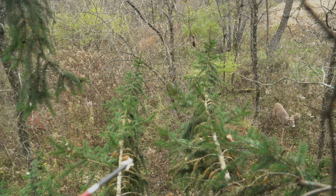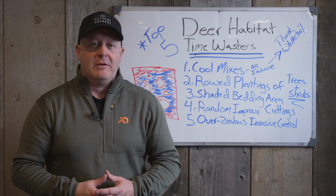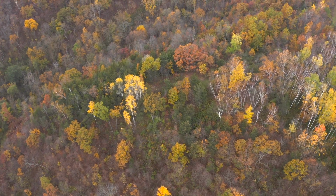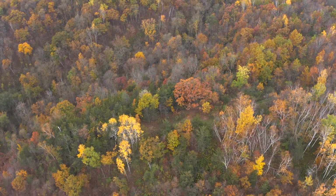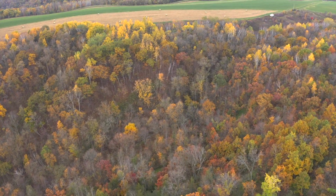But if you want to know what it takes to actually develop high quality herds, high quality wildlife habitat, you can do it all at the same time. We use our property year round. We're out on the property. Dylan and I are shooting videos on the property all the time, not necessarily during the hunting season.